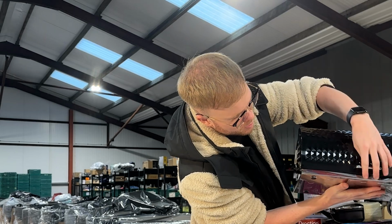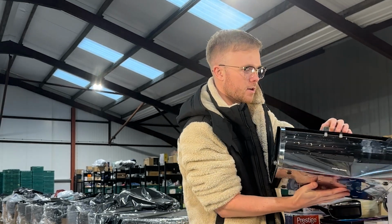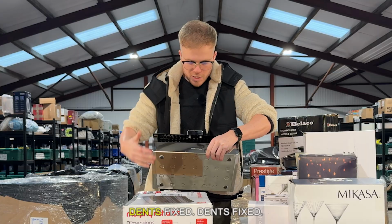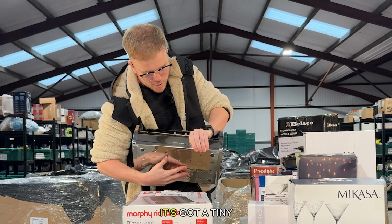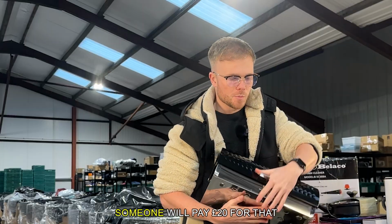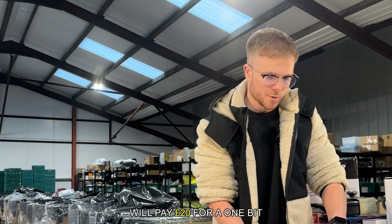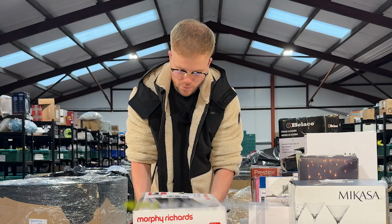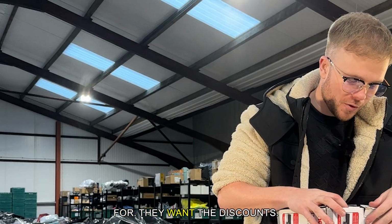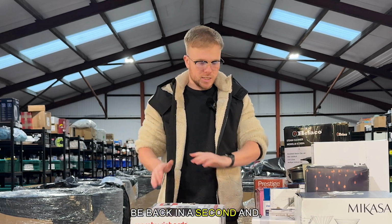That's pretty nice. Oh, it's new, it's brand new. It's never been used. Oh, it's got a dent. It's got a dent in the front. Dent's fixed. It's got a tiny... You can buff that out, surely. There's some value there. Someone will pay 20 quid for that, easy. Brand new, they're probably 40, 50 quid. Someone will pay 20 quid for one with a slight dent in the front. People are always trying to save money on eBay. That's what they're there for. They want the discounts.